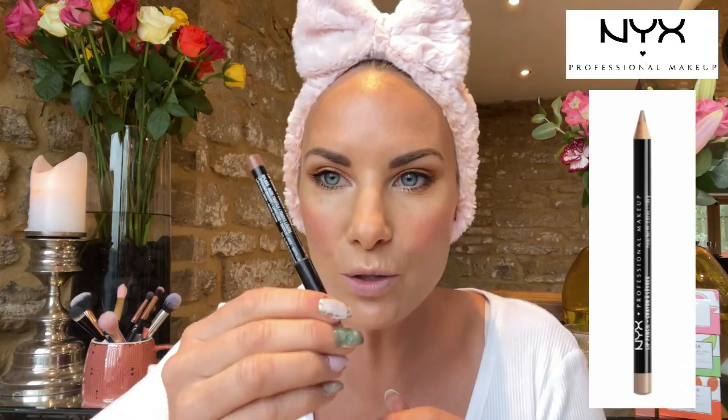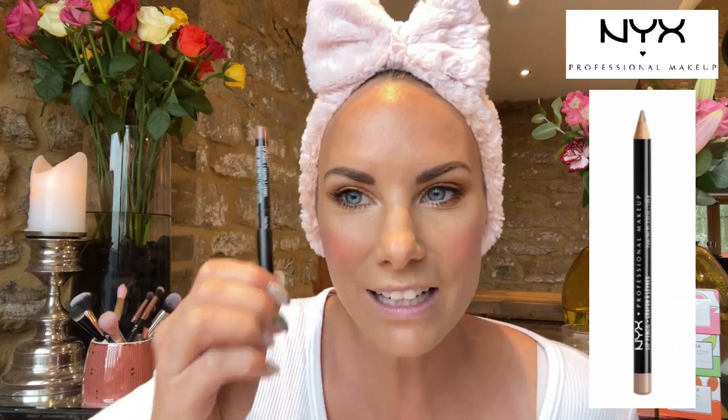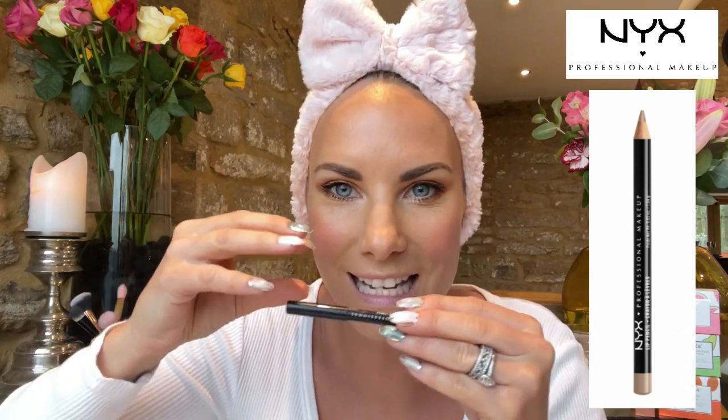Let's have a look. Yeah, Nude Truffle. It is the best color I've ever found. I don't like a pink line. I don't like a brown line. So this just perfectly sits in the middle of those two colors. So that is the lip liner that I recommend.